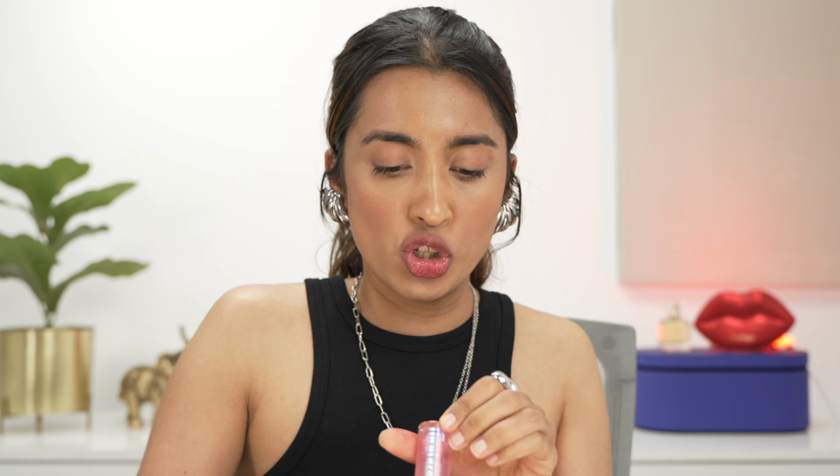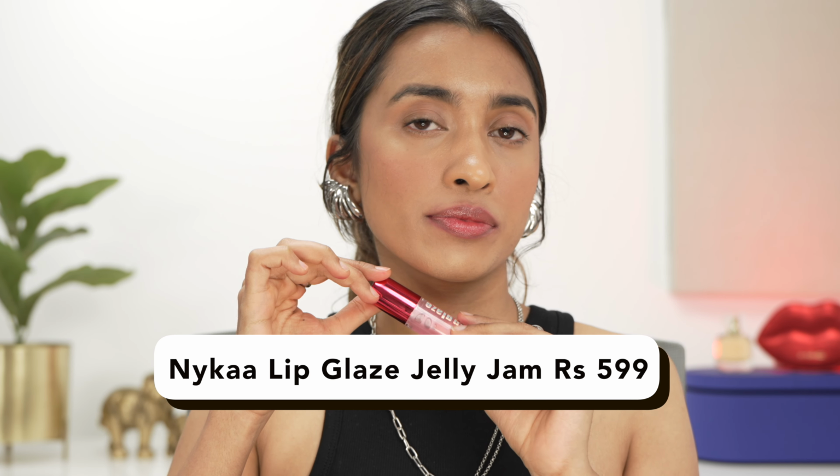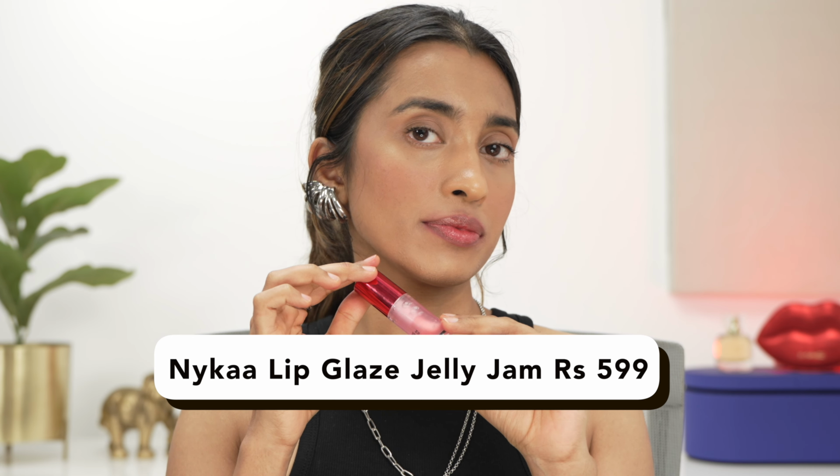And then moving on, we're going to be swatching the Nykaa Lip Glaze. They did send me all the shades pretty much, I guess. So yeah, let's get to swatching. The first one we have is called Jelly Jam, which seems like a clear one. If you just wanted something for moisturization purposes, I think you could try this out because the formulation of this is really nice and hydrating.